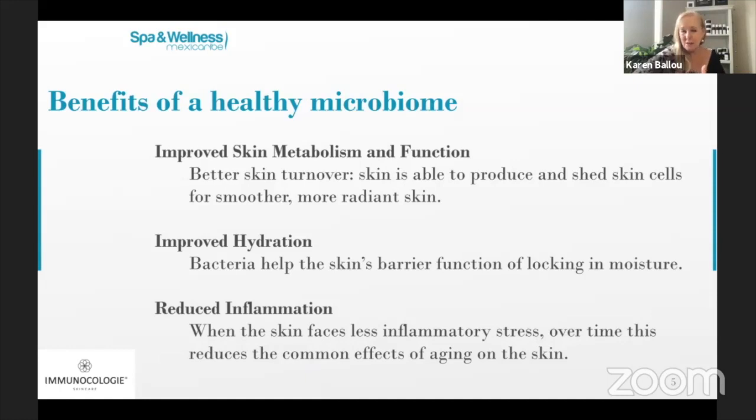So one of the things that we're always looking at is, what kind of peels could we do in our skincare regime, or in the spa, what kind of peels can we do on our clients. And that is so that we can get rid of those dead skin cells to get to the healthy skin cells, and to keep nourishing those healthy skin cells. So part of this is improving the skin's metabolism and function. Again, that is about the shedding of those dead skin cells to get to better skin.